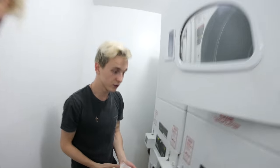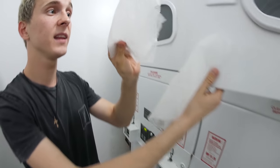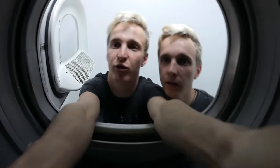Yeah. And once we load the money, we need to put in these things. There are a couple of different kinds, and a couple of people told us what they're needed for. They actually smell nice. So this is to make the clothes smell nice. Also, somebody said that after this you pretty much don't have to iron the clothes, and it also prevents static. We actually have them in the dryer right now.